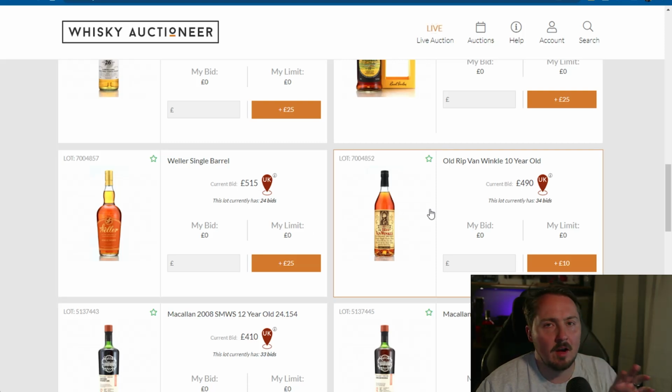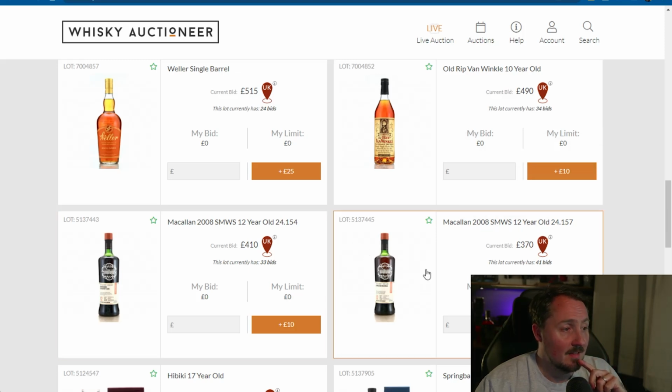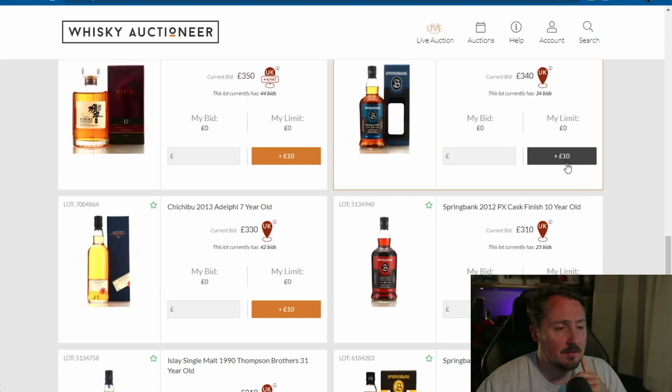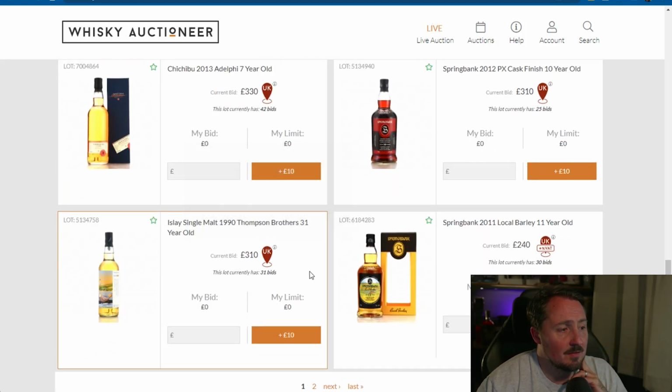It's so annoying. It's like £100 if you can get a sniff of it, and the juice is great, but oh, that's heartbreaking. These Macallans, wow, 410, 370, £75 bottles if you can get them. A BK17 at 350. Madeira Wood we're looking at 340. Sherry Cask we've done 310, and the Chichibu 330. We've looked at most of these already. There's that Islay one, 310.